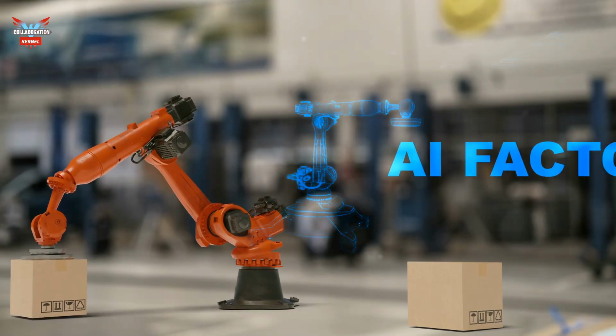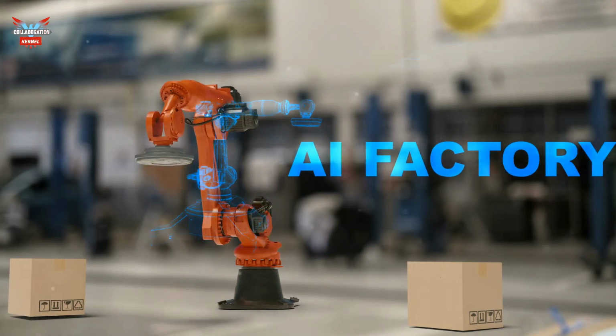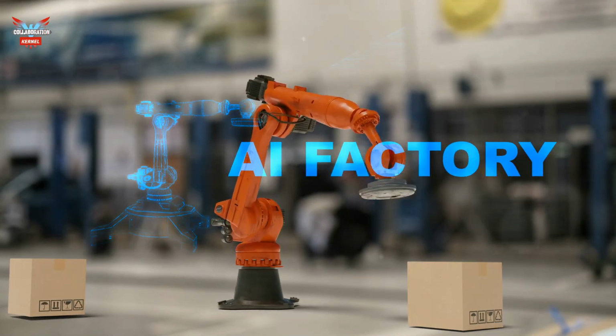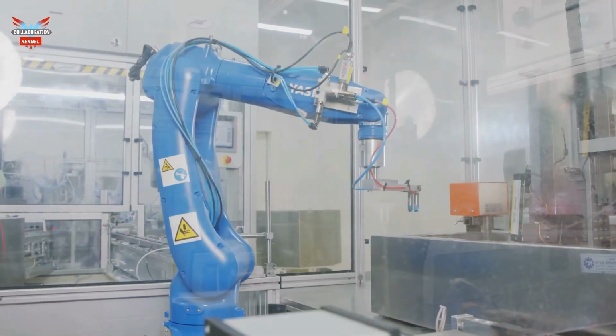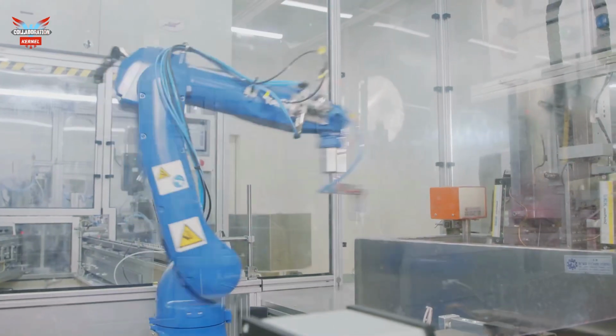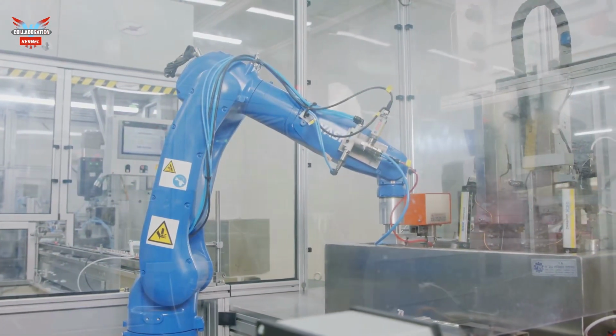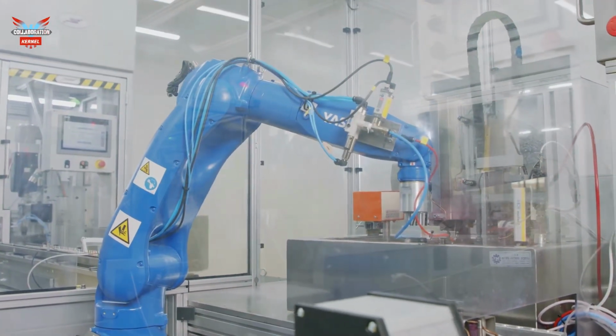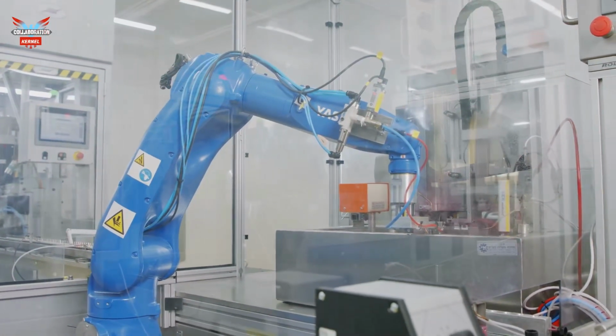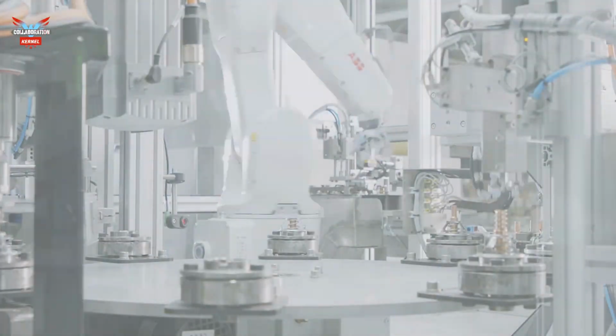AI-powered manufacturing solutions. Artificial intelligence has emerged as a cornerstone of modern manufacturing, with AI-powered solutions delivering measurable improvements across production processes. These advanced systems are transforming how factories operate, making them more efficient and responsive to change.